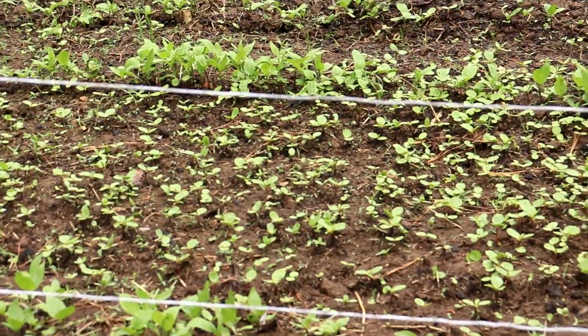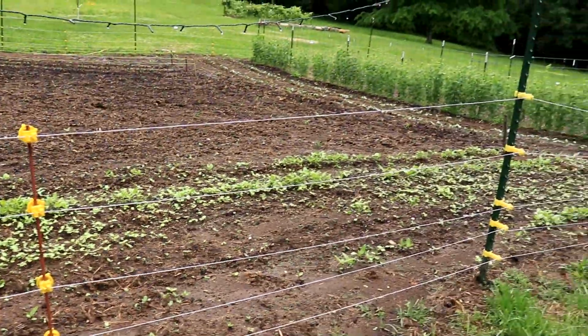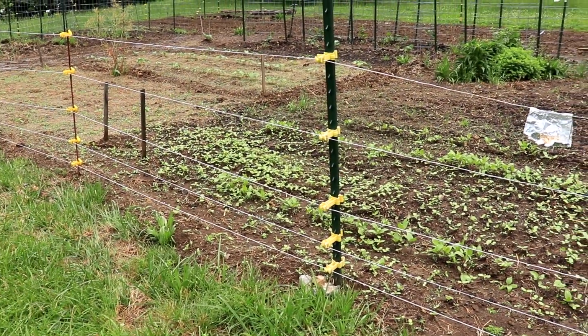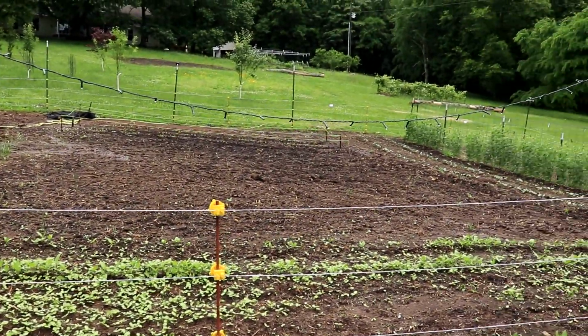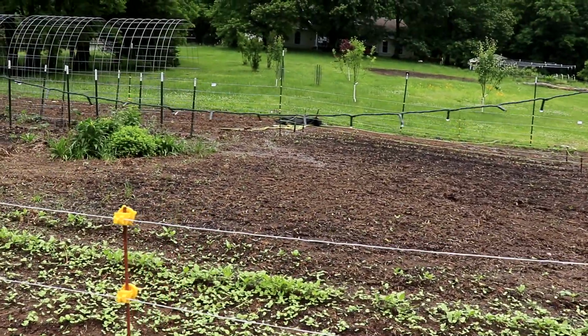Look at all these sunflowers and other flowers that have come up. I got a little carried away with the seeds. Probably going to have to thin that out. Of course, all of the middle was perfect, not a weed, but they're coming up. Not too much flooding in here.